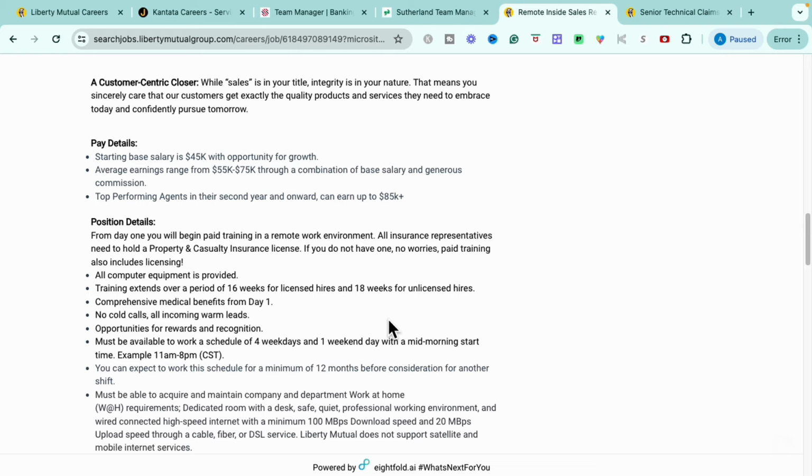Okay. Now, the position details: from day one, you will begin training in a remote environment. All insurance representatives need to hold a property and casualty license. If you do not have one, no worries. They will give you paid training to make sure that you're licensed.